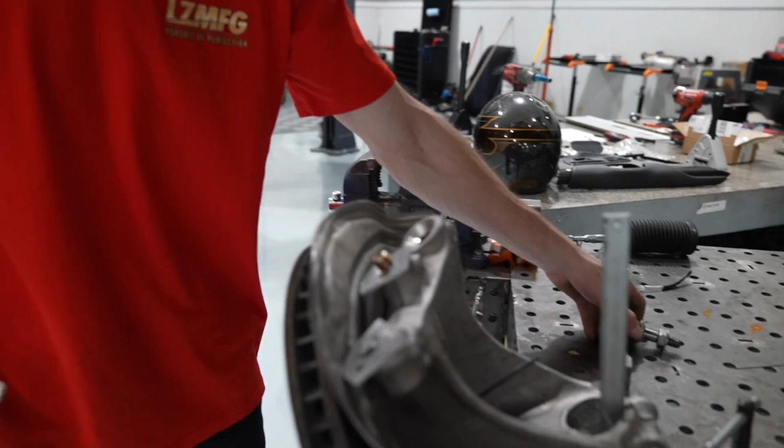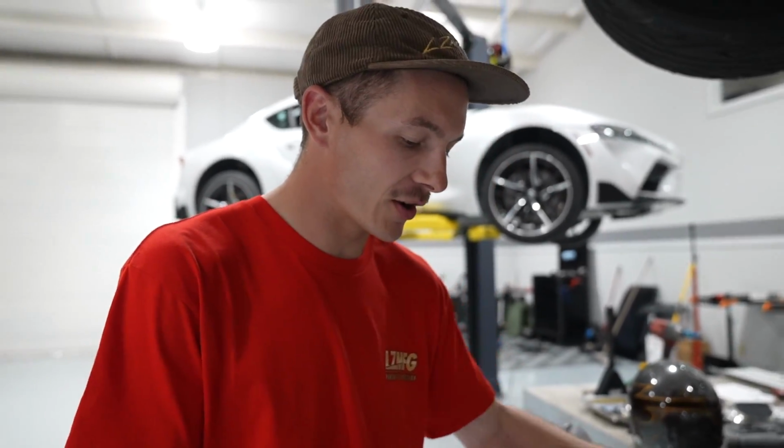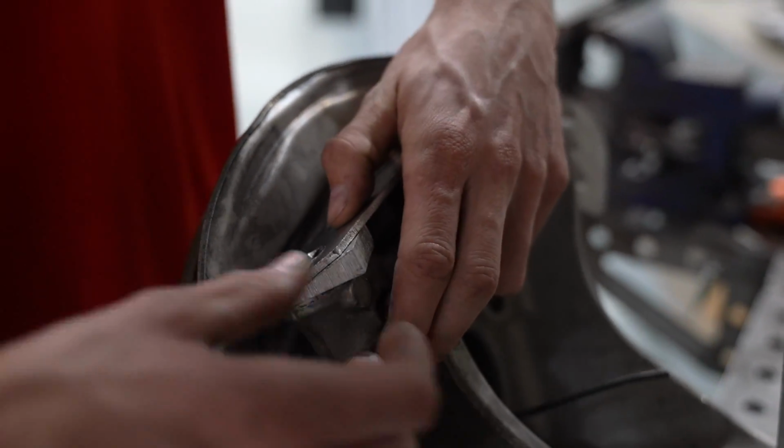And I wasn't able to MacGyver together a proper tie rod. So what we're going to be doing now is a little bit too much bump steer correction, because this will go in like this. I've got my fancy spacer.